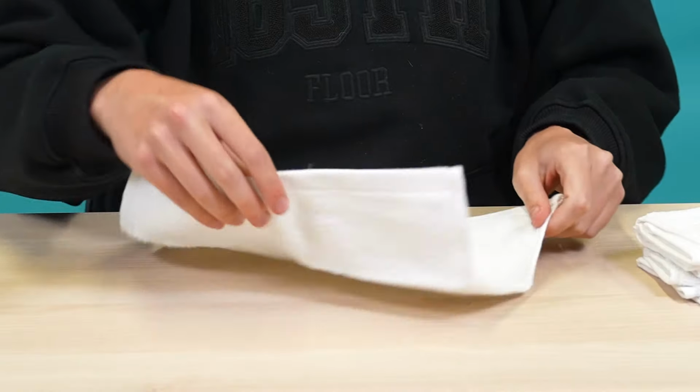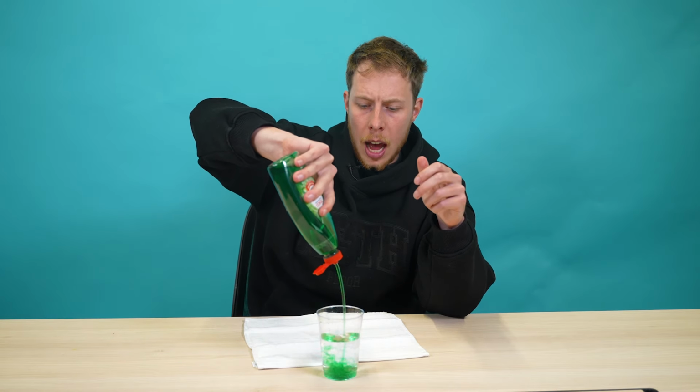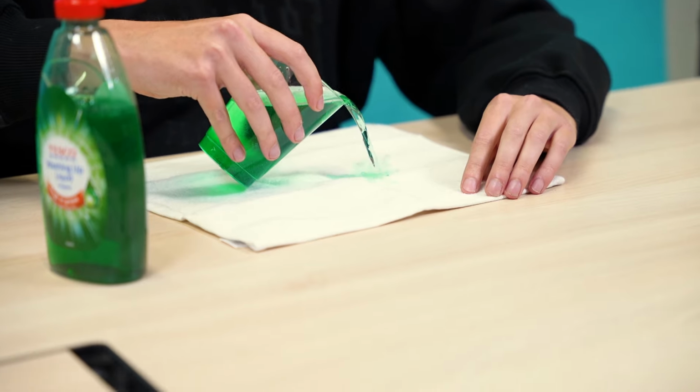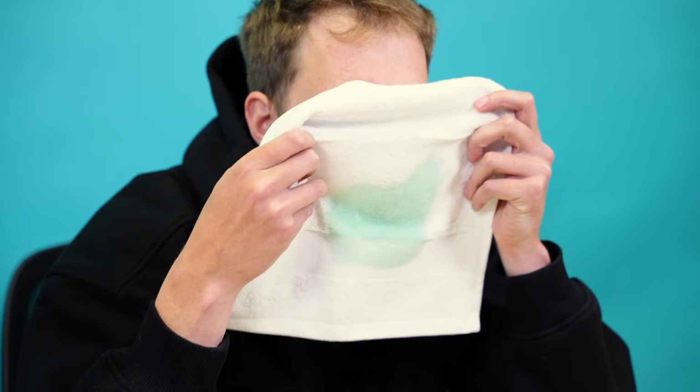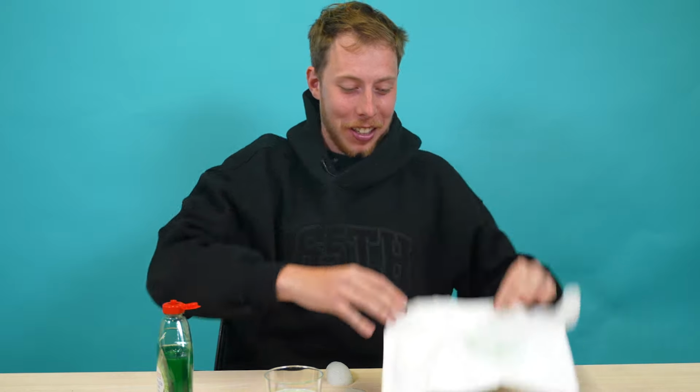Let's do this. Acquired: Tesco's washing up liquid. Only the finest here. Okay, on a towel. So get a bit of this. Get quite a bit of this. Do a bit of that. There. It worked, I guess. Is this a life hack? I've just got soap in my mouth. Yeah, sure, it works. It was so stupid. We're scraping the barrel here, are we?